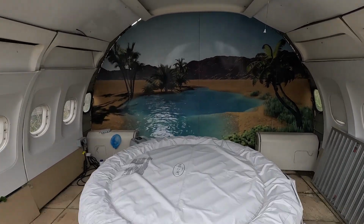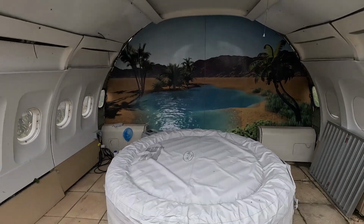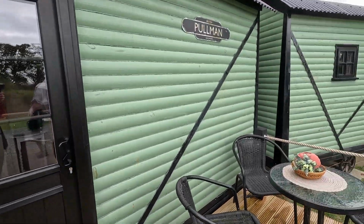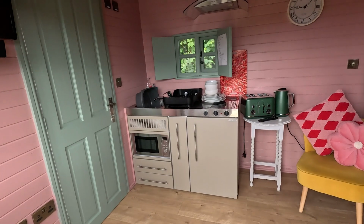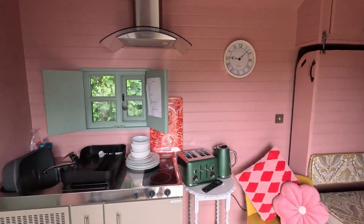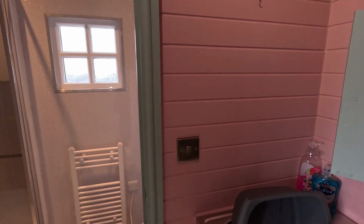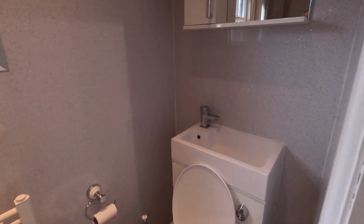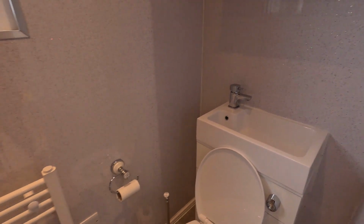Next up is the Apple Express, which has been inspired by the UK's historic Pullman carriages. So as you go in here, you've got this beautiful tiny little kitchen, and it's all been redecorated really recently with this lovely pink and green theme. There's a shower room inside, and I love the space-saving sink over the toilet, which is a really cool feature.